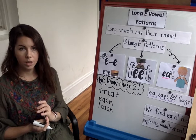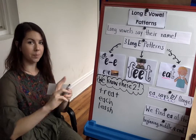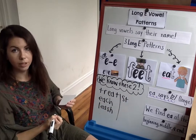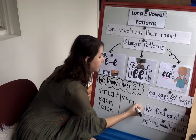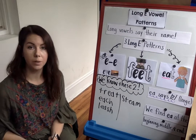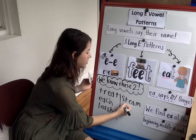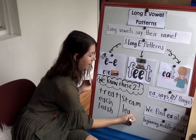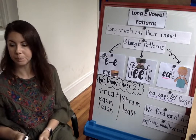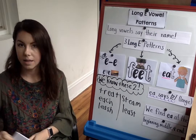Leash. Your next word was steam. S-T-E-M. I've got an ST blend at the beginning. I've got that long E vowel pattern next, and then it ends with m. Steam. And then your last word was least. Least. Starts with the L. I've got EA vowel pattern, and then I've got an ST blend at the end. Least. Good job.